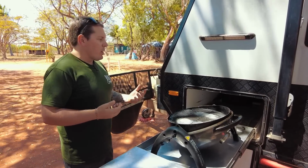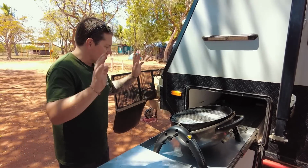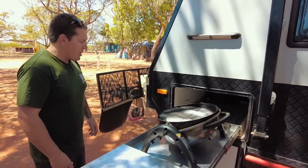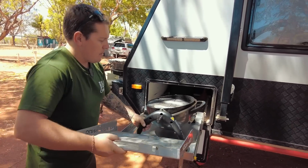Again, some people think that's a great idea, some people think that's bloody stupid, why don't you just plug it in every single time? But again, personal choice. Everyone's got their own ways of doing things. Other than that, that's pretty much it. I'll just pack it up real quick and show you how actually easy it is.